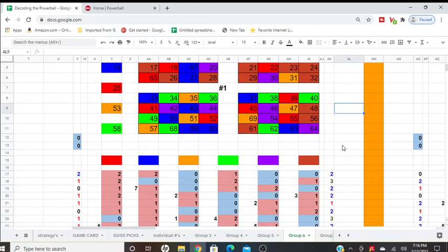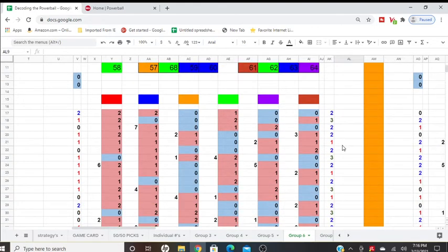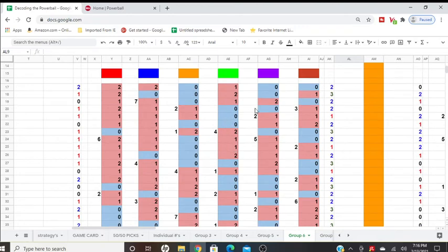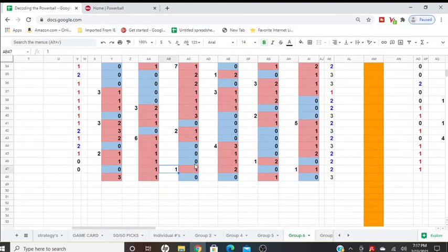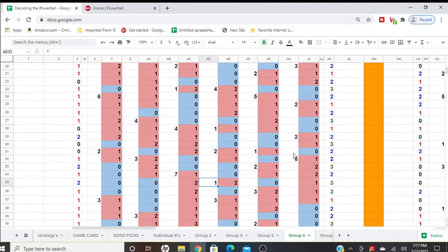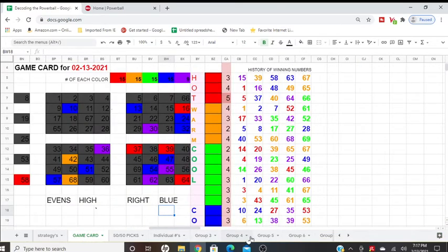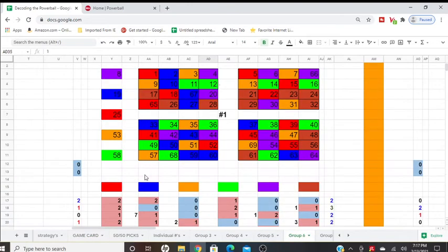Okay, so looking at this one. I like this blue because if a 0 comes here, I'll be putting a 1, like right here. And you can see that most of these have a 1, except for the blue and red. And I'm wondering if this blue is due. I think I'm going to go for it here. I like that one, so I'm going to mark it.